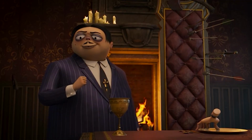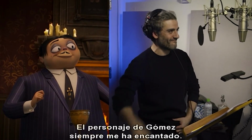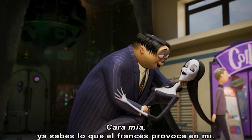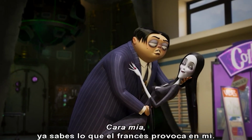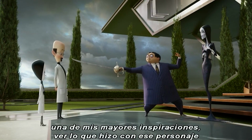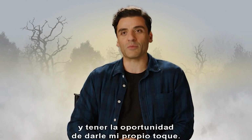Then it's settled! We are going on an Addams family vacation! Gomez is a character that I've loved for such a long time just as a fan, even reading Charles Addams' comic strip. Cara mia! You know what French does to me. And Raul Julia being one of my biggest inspirations and seeing what he did with that character, and so then getting my chance to put my spin on it.